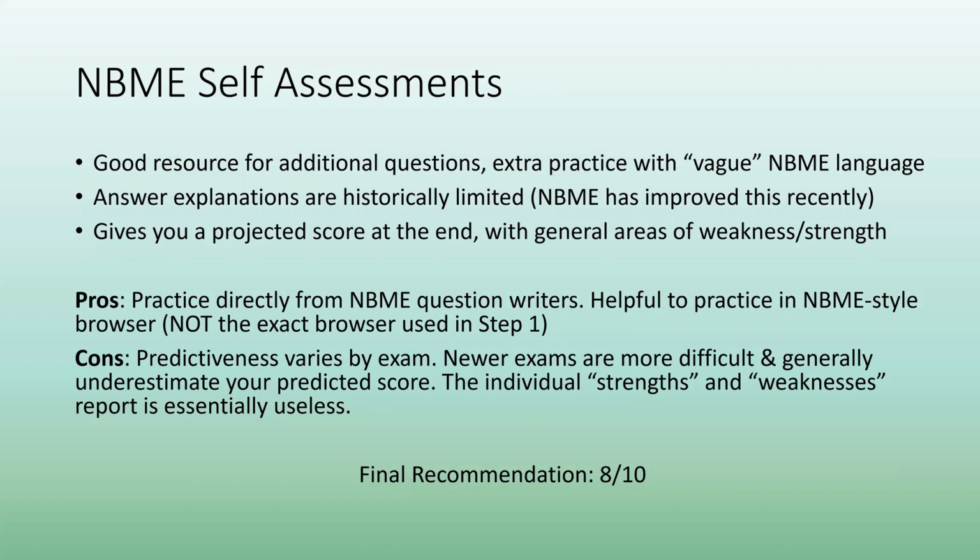The cons are the predictability varies. Newer exams tend to be more difficult and underestimate your score because they're new, and these exams are based on curves. So when questions are brand new, there's not a lot of data. The individual strengths and weaknesses section is really not that useful. If you've taken any NBME exam before, you know that it doesn't give you any information. It just says average, above average, or below average, and it's comparing you to yourself. So it's not really that helpful. I think that's a huge weakness that they'll hopefully work on.